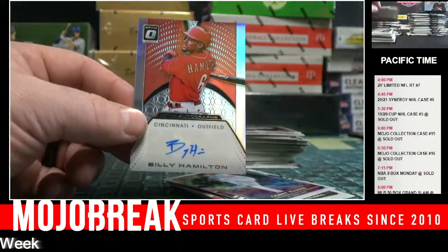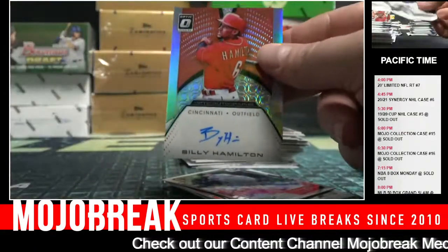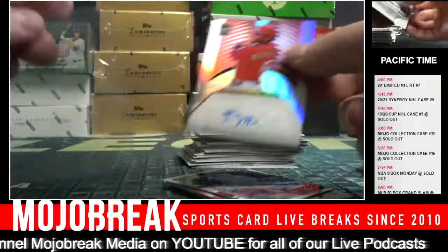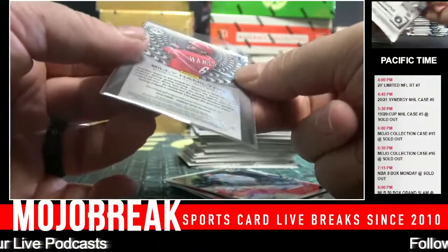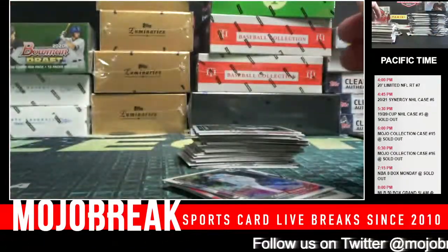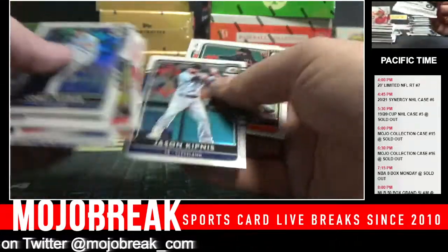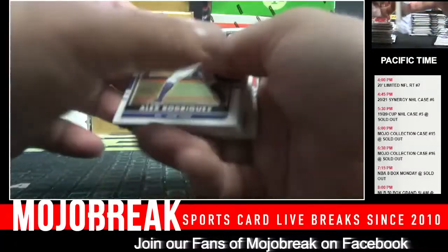Former Giants. No. Never played a game with the Giants. He was signed to the Giants. Played spring training, I think. Yes, I think he did. But B-Ham, he could only hit. Numbered 24 out of 25. I thought you said he could only hit. If he could, I was like, that's one tool he doesn't have. Sure is fast though.